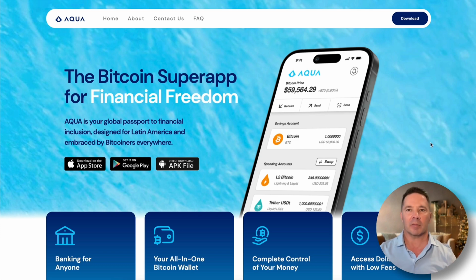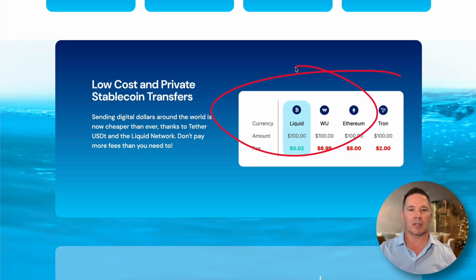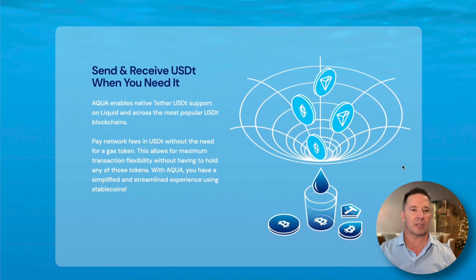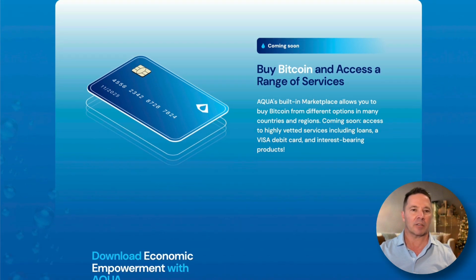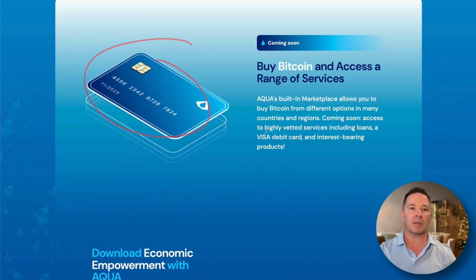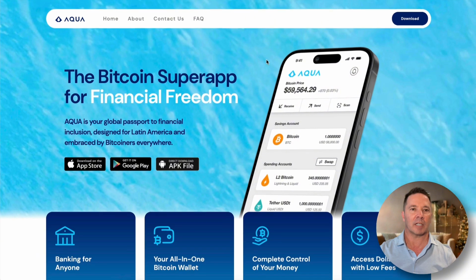While you're here at the website, you can poke around. There's some information on their private stablecoin transfers, send and receive USDT, buy Bitcoin, and access a range of services. They're working on a credit card to be able to spend out of your savings on the application, which is really cool. And some other information here. And if you go up to the top, there's some other stuff you can poke around on your own time. There's also a link here for the download.